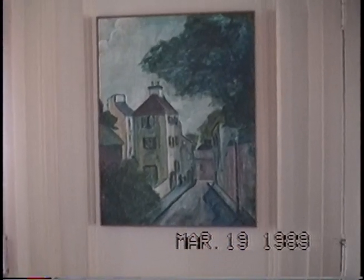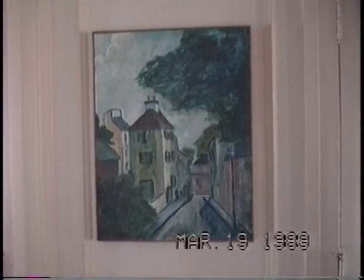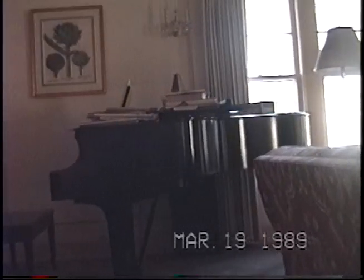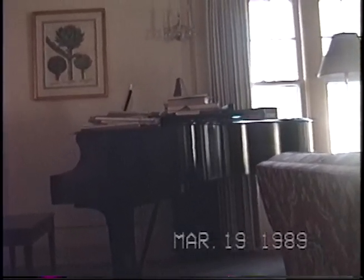W.F. Flowers. This is our Baldwin piano. It has music too. Lots.